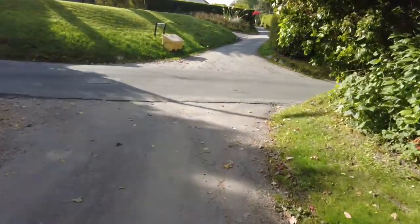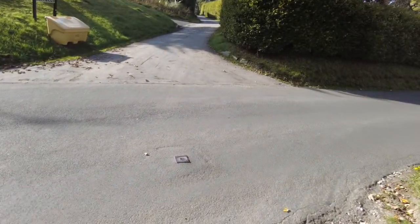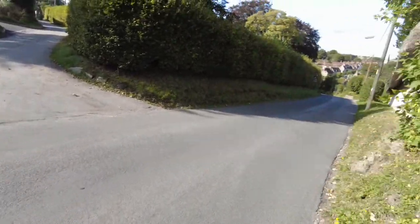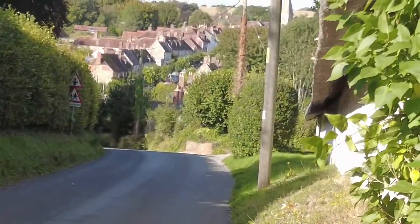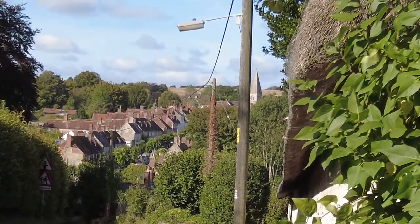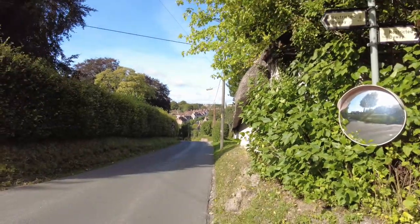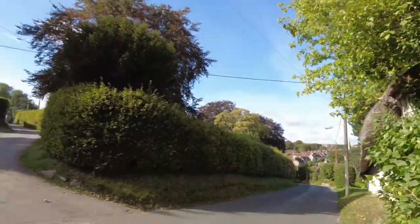So we're at the top of Hindon High Street, but I don't think you'll be able to see any of Hindon, which is actually quite a pretty village down there. High Street's quite a quaint thing, but we're not going to go down there because we're sticking to the byways, going straight across.